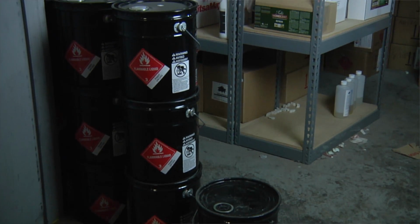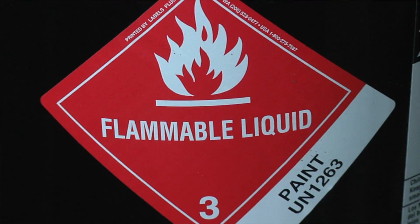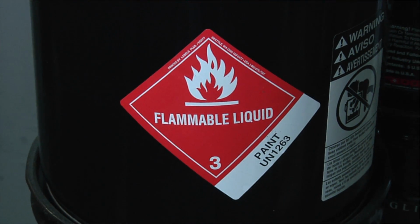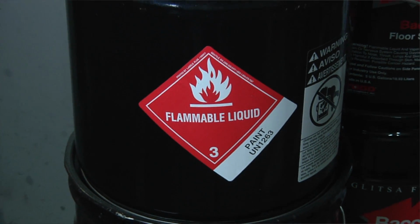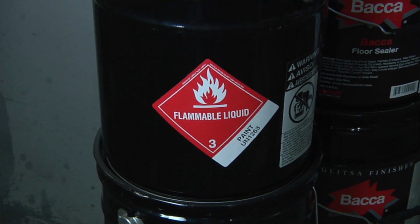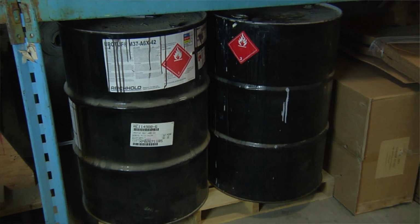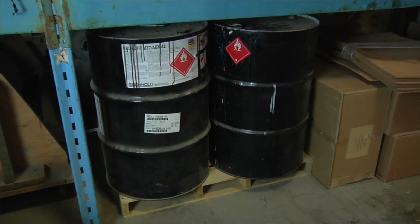Some of the products contain flammable liquids. When working with these materials, make sure that all ignition sources in the area are eliminated. Any product that has the flammable liquid symbol should be only used in areas that are properly ventilated. Should a fire happen, try to contain it and use the extinguisher. If the fire cannot be safely contained and put out, follow the evacuation procedures and make sure everyone leaves the building.